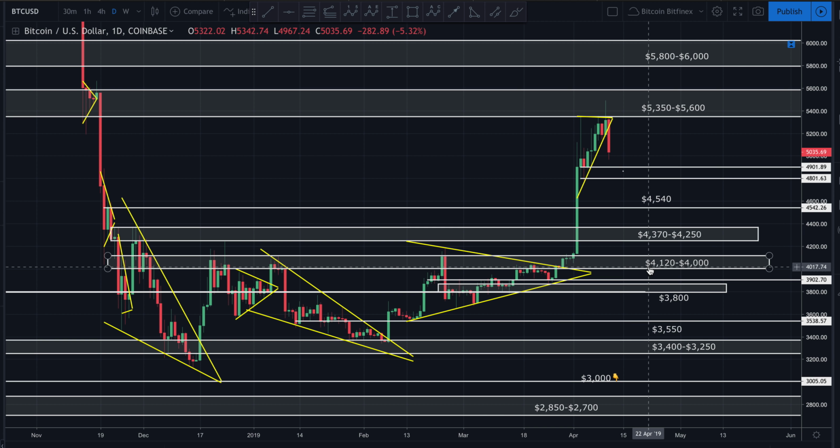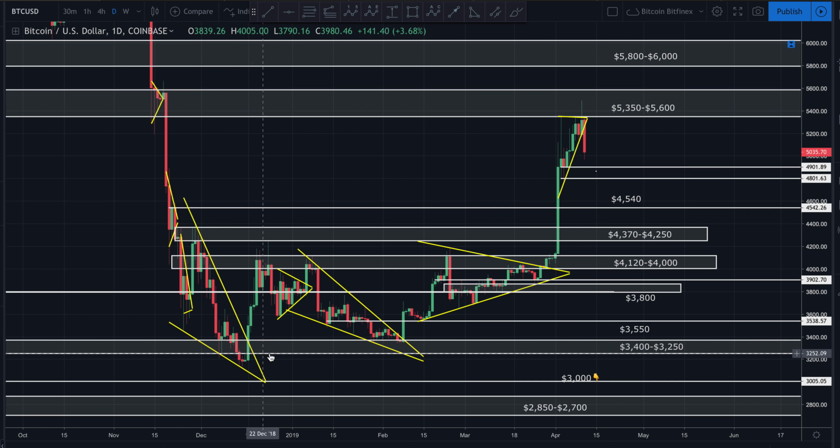If 4,000 does break down decisively, again by decisively I mean a daily candle opening and closing below, if that does happen, I think 3,900 is going to be ignored, 3,800 is going to be ignored, and I think we're going to drop all the way down to at least 3,600, if not 3,550. And if that does happen, guys, you're going to see a lot of fear and panic, and I do think that could result in possibly dropping down for a double bottom here at our prior low, which is at approximately 3,130 to 3,150. Again, that'll depend on your exchange.